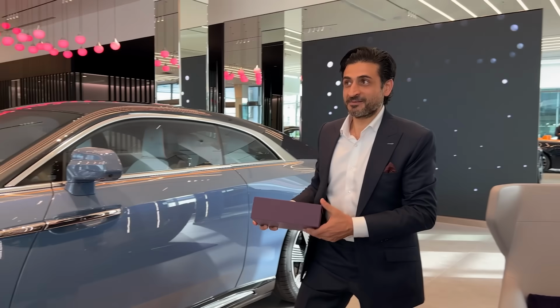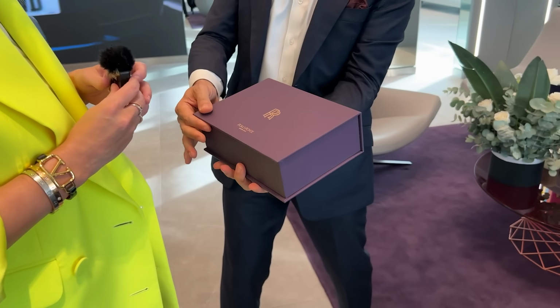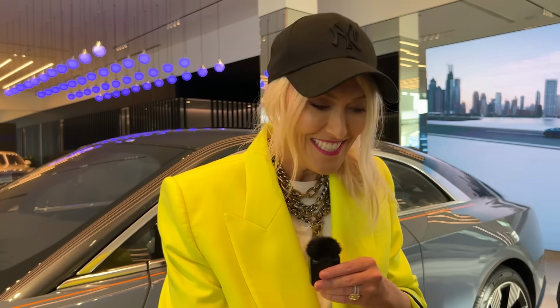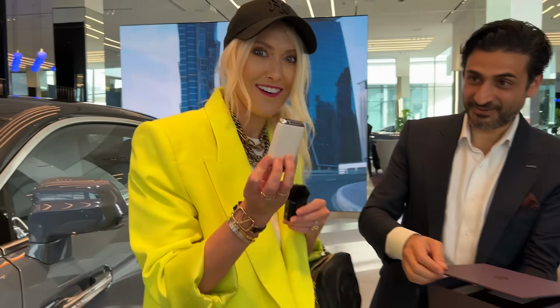Oh, we love boxes. Yeah, do you? Okay, do you want to reveal it? You do the honors. Absolutely. Here we go. Oh, nice. My new Spectre keys. Oh my goodness. Okay. Yeah. Here we go.